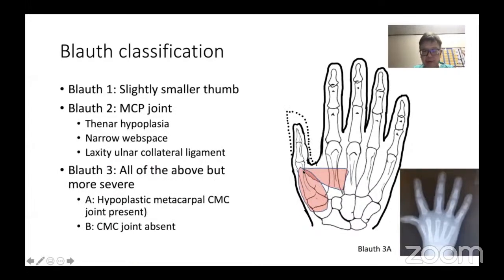And there is still a metacarpal, but it is hypoplastic, and the CMC joint is therefore present. This is a 3A. And so this is a Blauth 3. Blauth 3 is divided into 3. It is all of the above, but much more severe. So there is thenar hypoplasia, but much more severe.